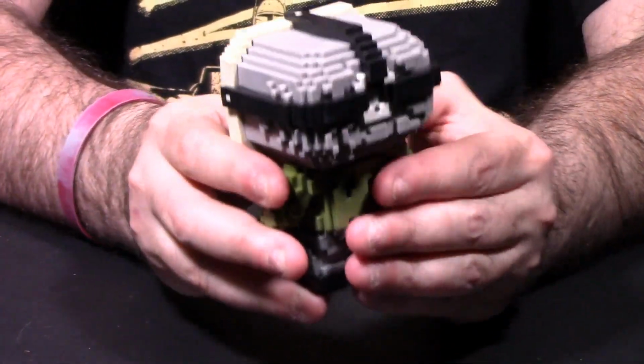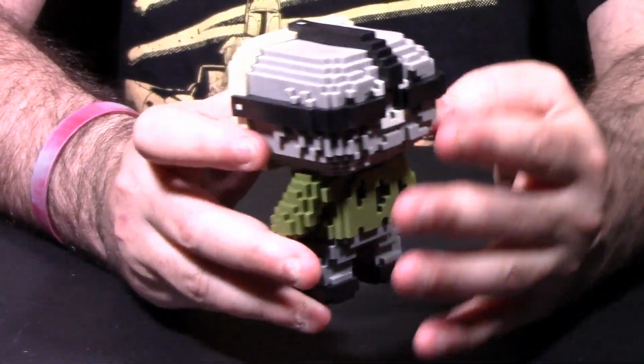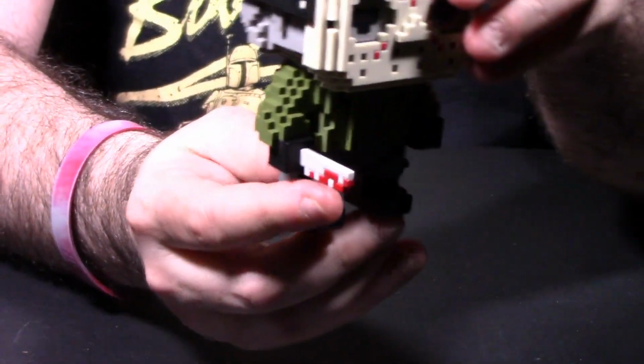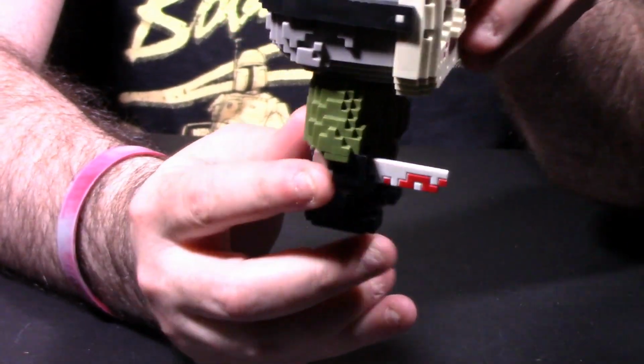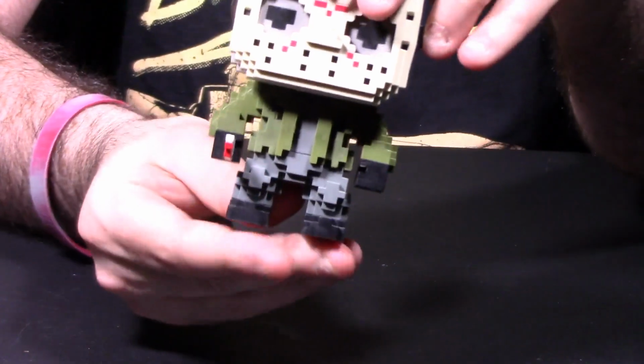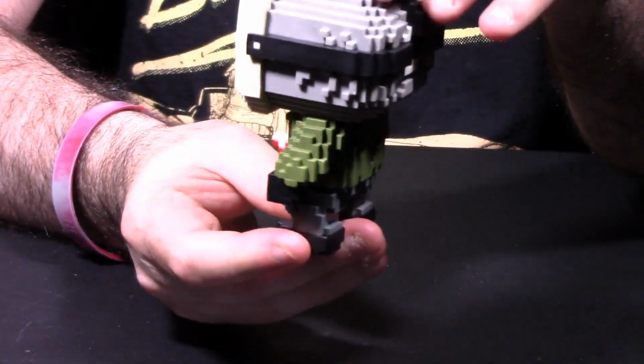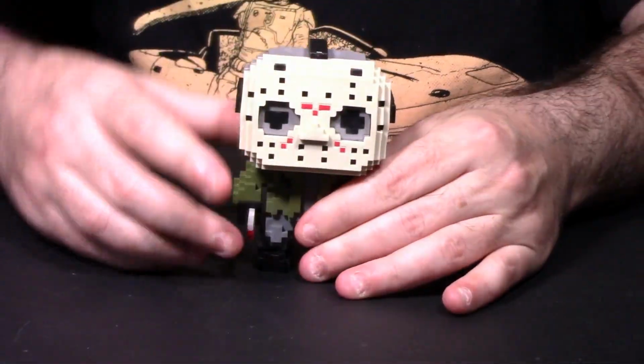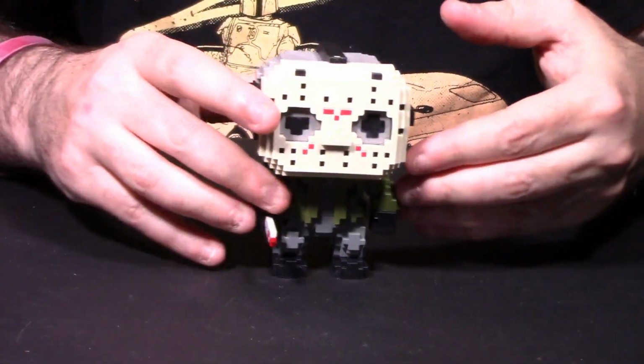You see sort of straps there. So I think it looks really good. Nice attention to detail, Funko. The mask itself is sort of a white beige color. He does have his bloody knife, which I do like, the machete, and he's wearing sort of an olive green trench coat or jacket. So it does look really good. Very plain design when it comes to Jason. Again, no articulation. That's what its 8-bit pops are all about.